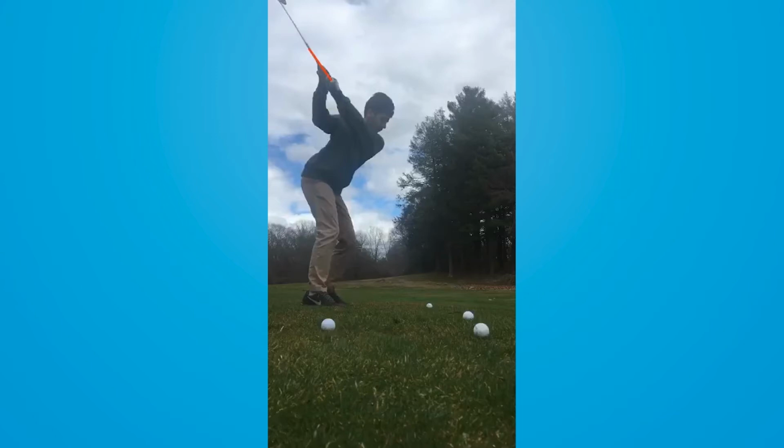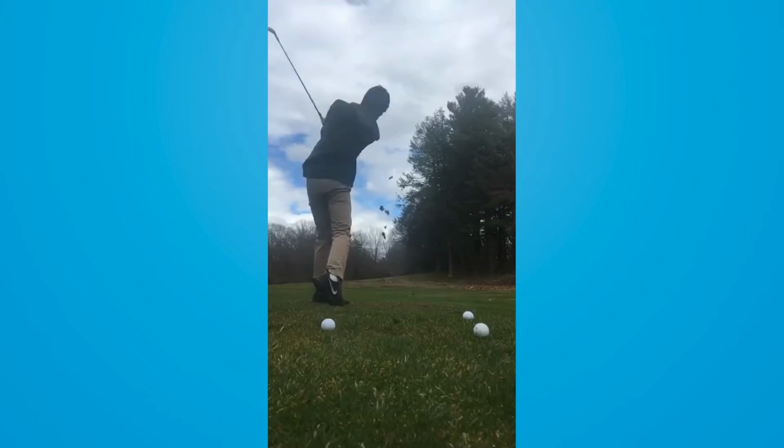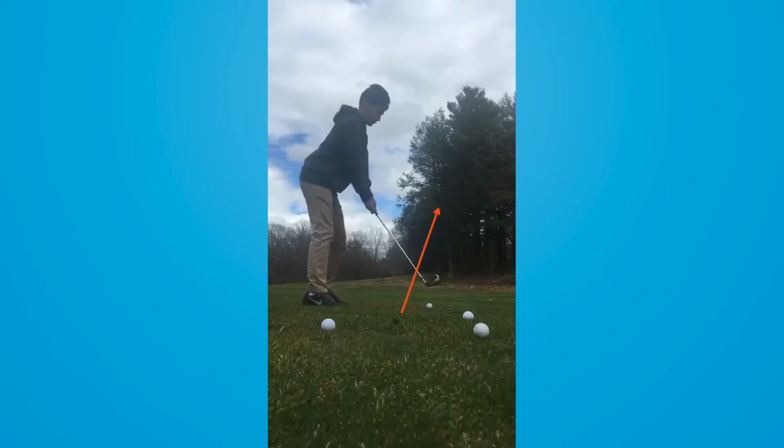As a result, instead of it being back here like this, it's going to be a little bit more over here. It'll feel like it's pointing a little more to the right at the top. Now, from there, I think it'll be much easier for the club to come down more from the inside. I think right now as you come down, that club head's traveling a little bit from out to in. The path is going probably more this way, and we want to get the path going a little bit more that way.